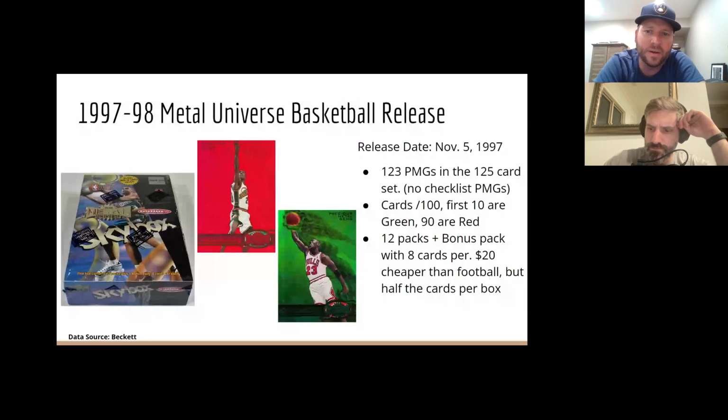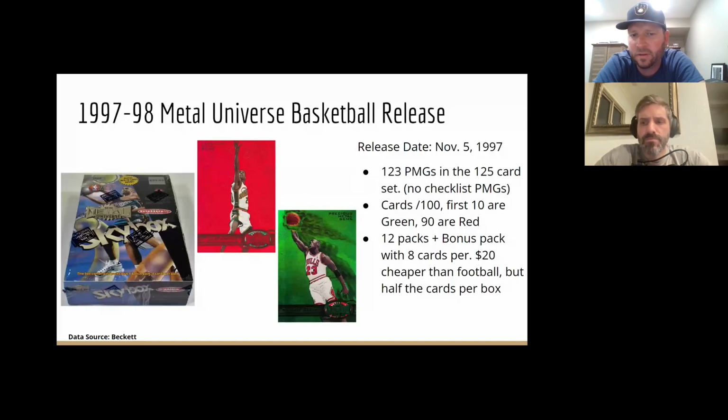So significantly less of a print run on these, which tends to lead to the higher prices, along with the fact that the basketball set was more well received. So I think really right out of the gates, these cards were priced significantly higher, especially the Jordan, higher than really any of the major players in the football set.